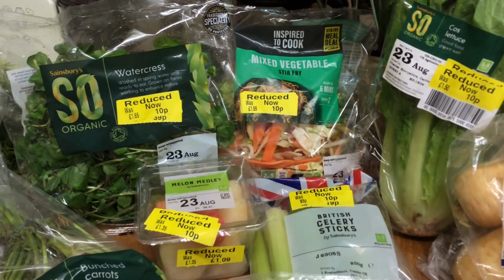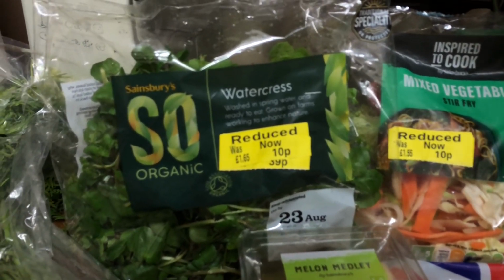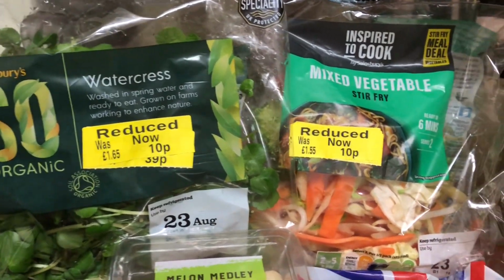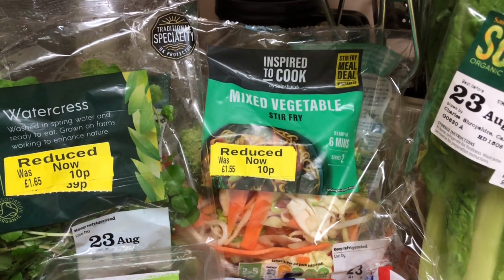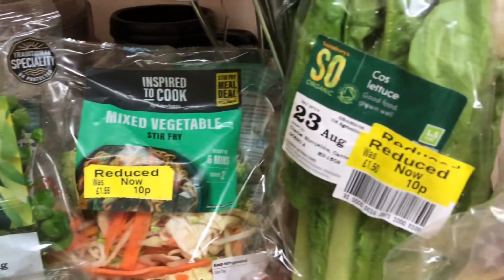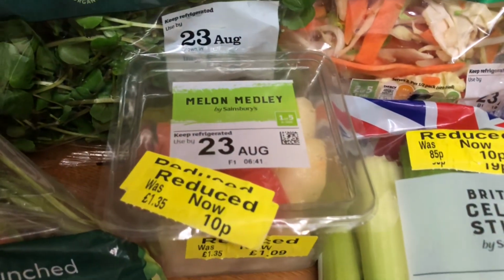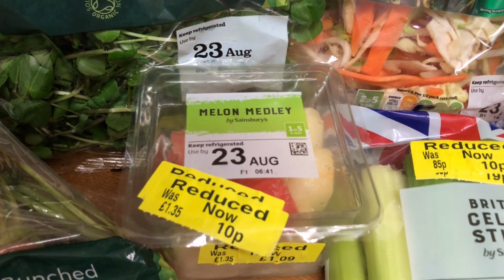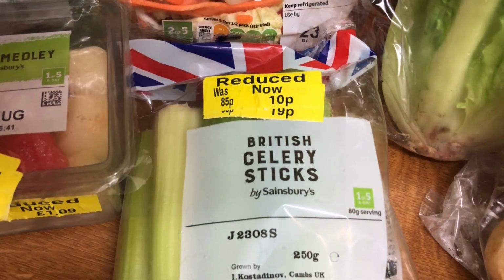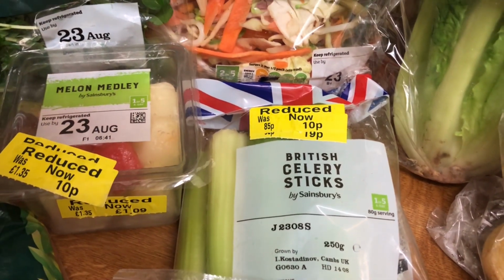This is what I got reduced. Again, about 8:20 before I got there. I got the watercress reduced from 165 down to 10p. Mixed vegetables 155 down to 10p. Oh, it's organic, is that watercress? Organic cos lettuce 150 down to 10p. A melon medley 1.35 down to 10p. And even though I've got that celery growing outside, I did see they had lots of this reduced from 85p to 10p, and I thought, well, I'll get one for 10p.